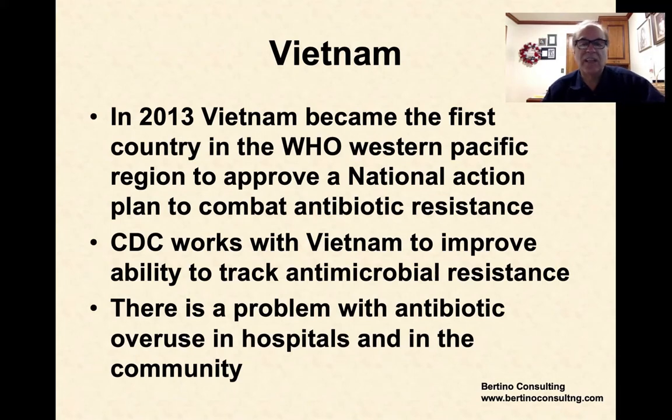So in 2013, Vietnam became the first country in the World Health Organization Western Pacific region to approve a national action plan to combat antibiotic resistance. I was at that meeting in Hanoi, and it was a meeting where there were very differing opinions about how to do this or even whether to do it. The CDC works with Vietnam to improve the ability to track antimicrobial resistance. This is very important. There's a problem with antibiotic overuse in hospitals and in the community, and I'm sure you all know that.